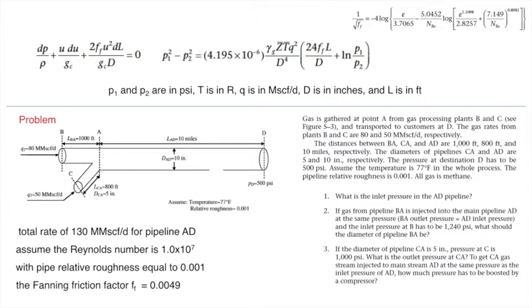So this is our first approximation that we are taking. Now with pipe relative roughness of 0.001, the friction factor can be calculated by the above equation. So this is the equation at the top which allows us to calculate the friction factor by randomly assuming the Reynolds number as 1 into 10 power 7 and the roughness which is given as 0.001. Right, so here the friction factor that we obtained is 0.0049.